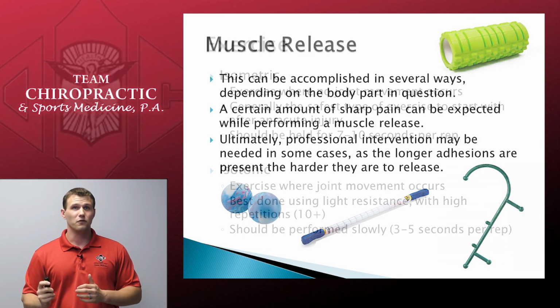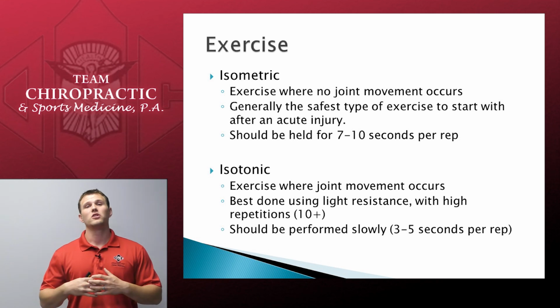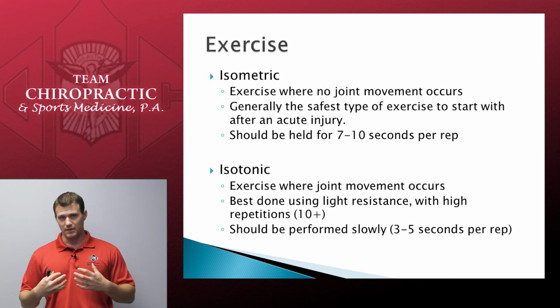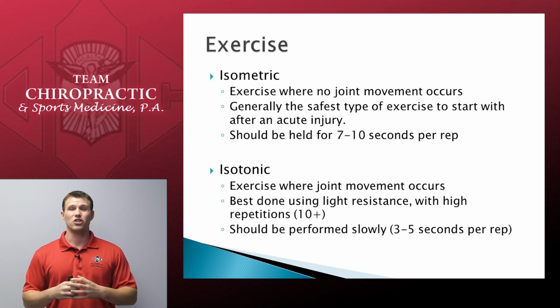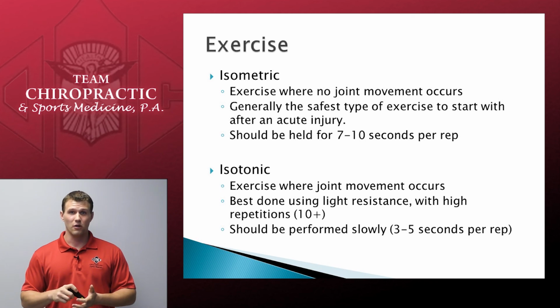Now, finally, after you've released and stretched the muscles, we want to begin exercising to strengthen. So we always start with what we call isometric exercises. These are exercises that contract the muscles and work them without actually moving the joint. Think of flexing like bodybuilders. They're tightening those muscles up, but the joints aren't moving. We always start here because it's generally the safest way to start and not risk re-injury. And all of these exercises should be held for roughly 7 to 10 seconds each rep.